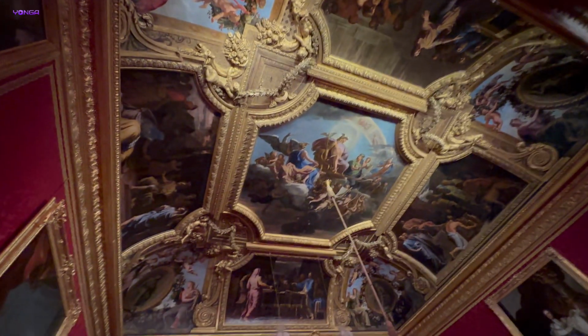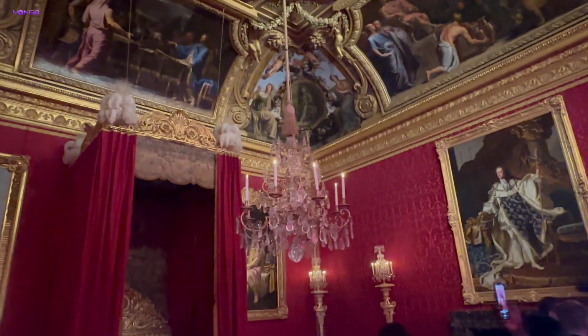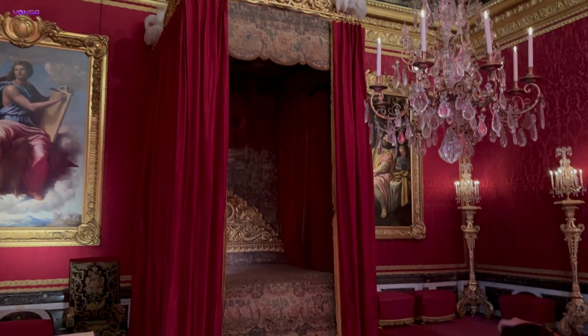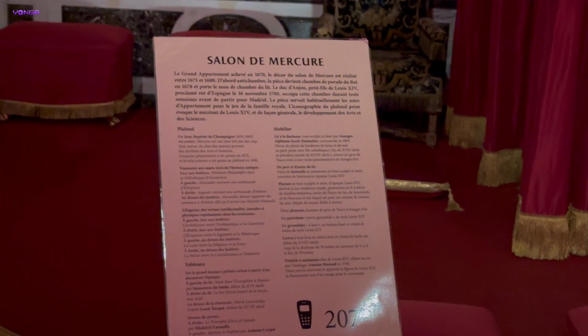The Salon of Mercury. It was the original state bedchamber when Louis XIV officially moved the court and government to the palace in 1682. The bed is a replica of the original, commissioned by King Louis Philippe in the 19th century when he turned the palace into a museum.